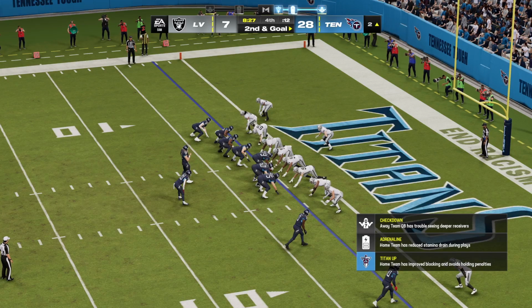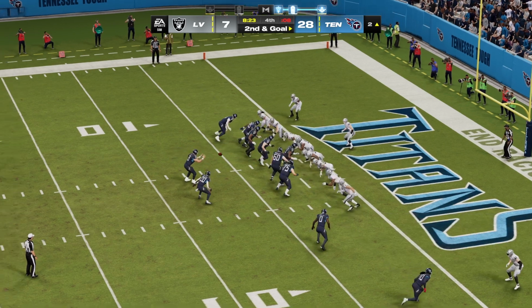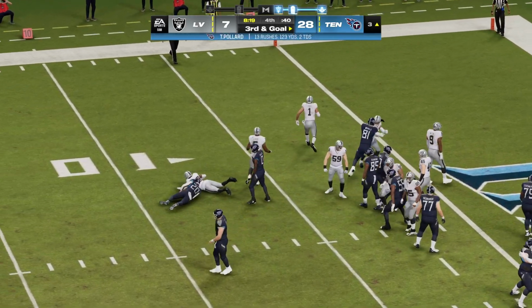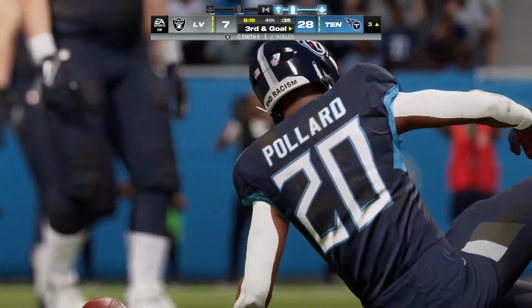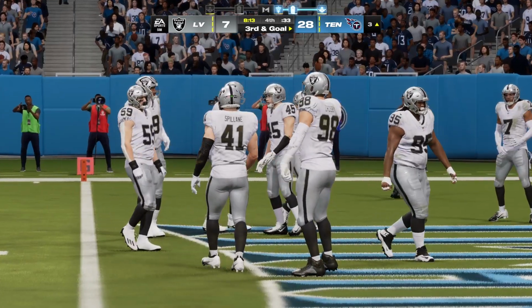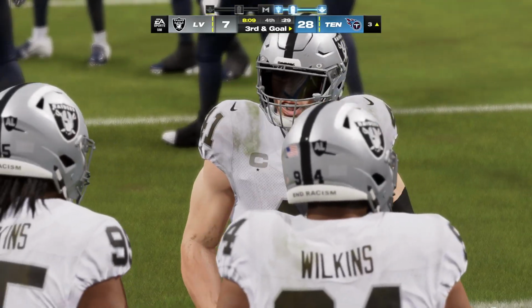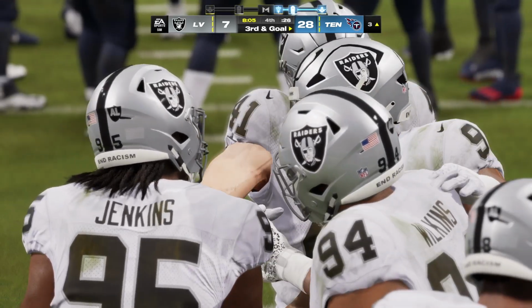From the 2 now, second and goal. Pollard is not going to get back to the line of scrimmage as they'll tackle him at the 3. It'll go as a loss of a yard, and it'll set up third down. Finally, defensively, they have a little clip to show positive for actually stopping him running the football. It's been a really long night for them, hasn't it?